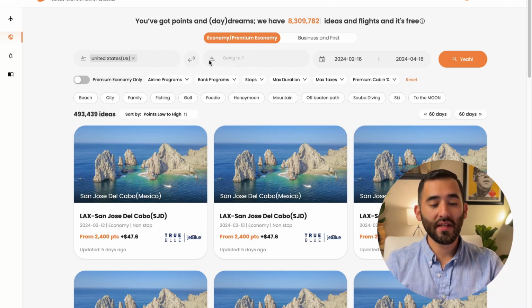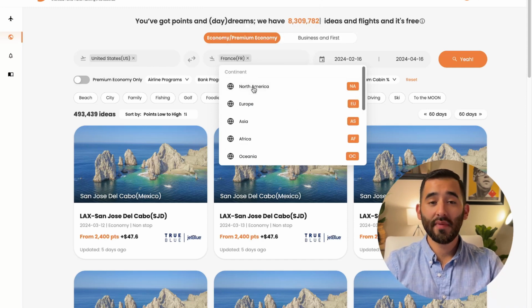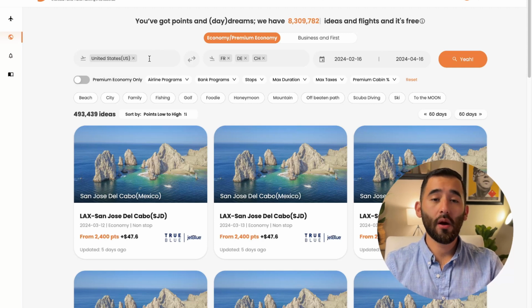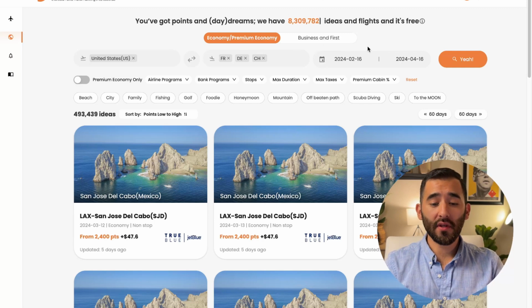We're going to keep it open to United States for now, and then we can look up France, Germany, and Switzerland, 3 different places to go check out the Christmas markets. So I'm going to input that real quick. All right, and if you did want to, you could put your home airport and then maybe 2 positioning airports that you like to use. We're going to keep it open for the US right now.